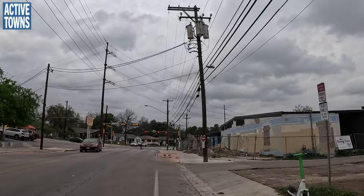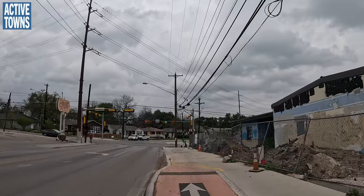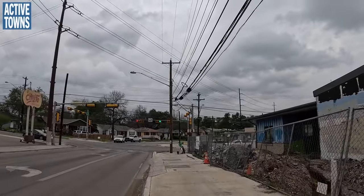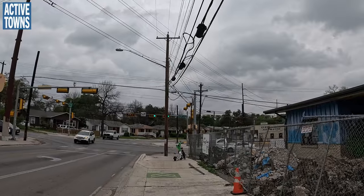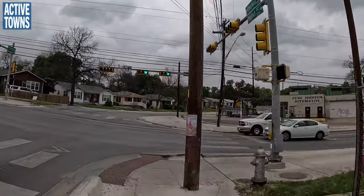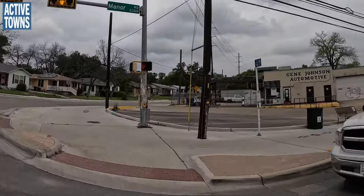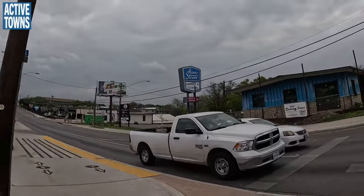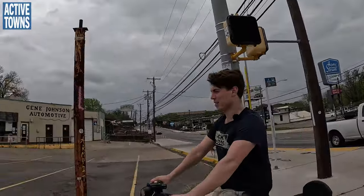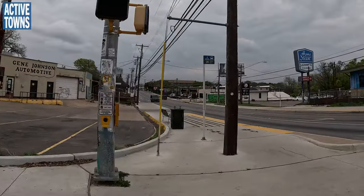Okay, here's the odd intersection, the odd angles, and we're going to be angling straight across, and we see this little treatment that's underway here. Okay. Let's go ahead and stop and chat about this. This is the odd angled street that's coming in at an odd angle. It's askew.